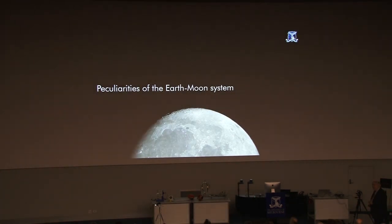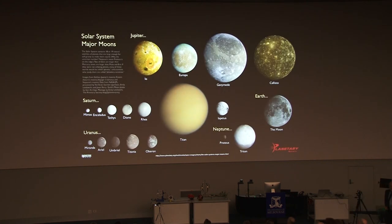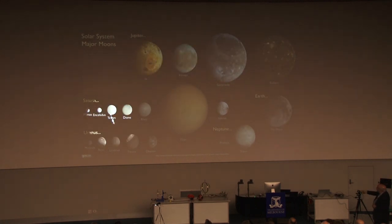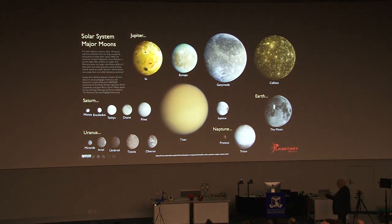So with that very fast introduction, which I'm sure hasn't told you anything you don't already know, let me now describe some peculiarities of the Earth-Moon system. First of all, if you look across our solar system, there are lots of moons in orbit around the various planets. So here's a rogues gallery to scale of various moons. And you can see that Earth's moon over here is pretty big compared to all the other moons in the solar system. There are a few that are bigger, but Earth's moon is right up there as one of the biggest moons in the solar system.